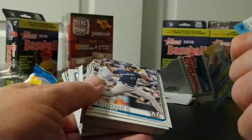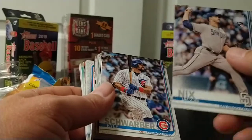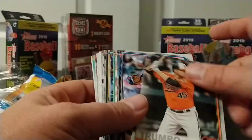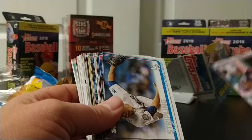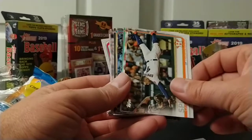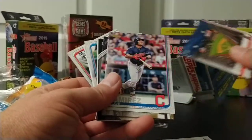That's a cool looking shot. Corbin Burnes, Ray Black, Jacob Nix. I pulled his auto out of Gallery. Kyle Schwarber, Mitch Moreland, Trumbo, ex-Angel. I've always liked Trumbo. I hated it when we let him go. Edwin Encarnacion. Ross Stripling, Russell Martin. Jordan Hicks, Brewer Stadium. Eduardo Nunez, George Springer. Greinke. Tim Beckham, Willson Contreras, Justin Turner, James Paxton, Jon Gray, Angels.